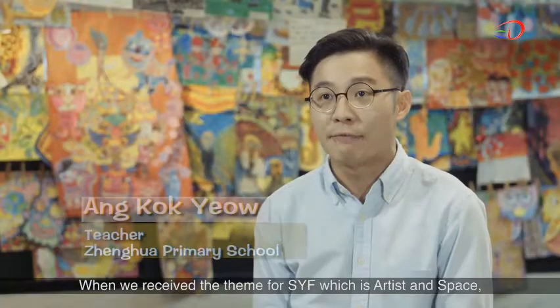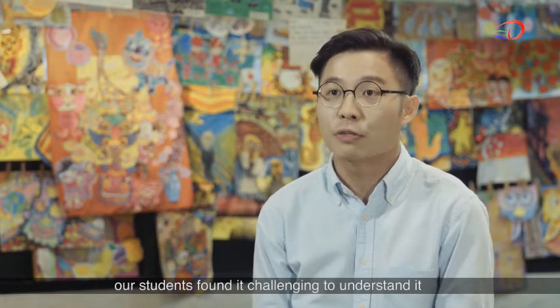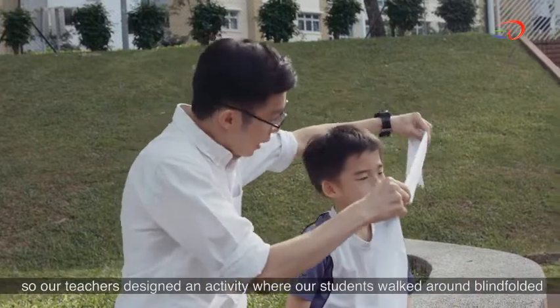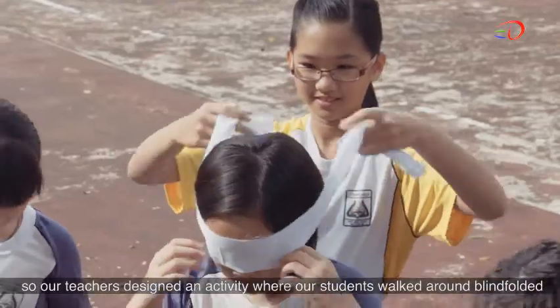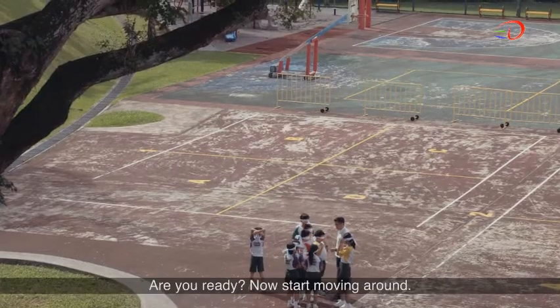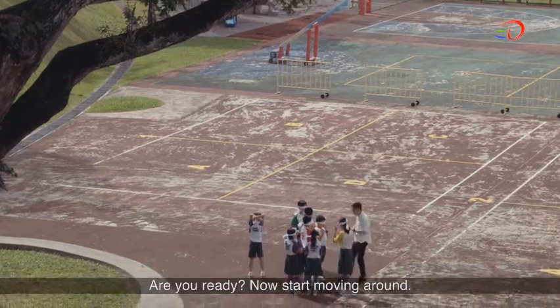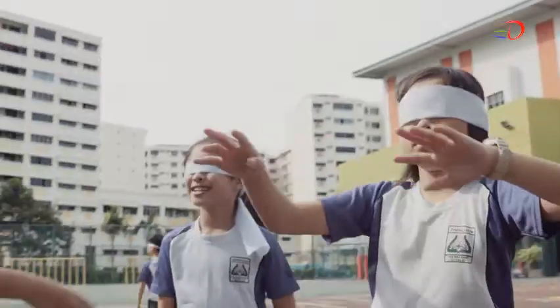When we received the theme for SYF, which is Artists and Space, our students found it challenging to understand them. So our teachers designed activities in which our students walk around blindfolded to heighten their sensory awareness. Are you ready? Now start moving around. Hey, you can stretch out your hand to feel what is in front of you.